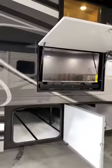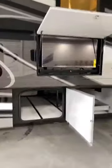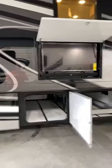So you have plenty of storage on the outside here, and you're also going to have an outside TV with that sound bar. It's really great for entertainment outside, whether you're at the campground or tailgating at a football game or something like that. Gives you plenty of stuff to do outside as well.